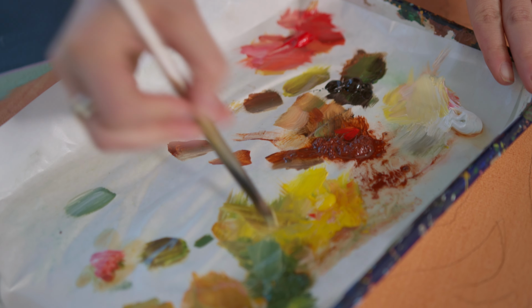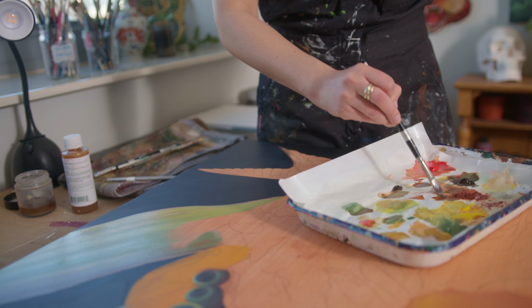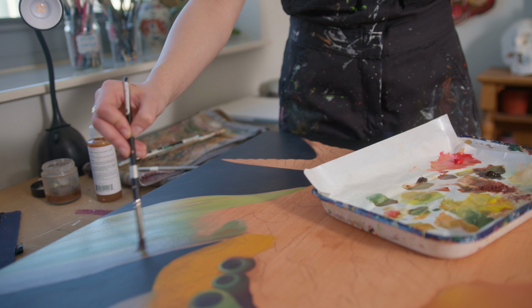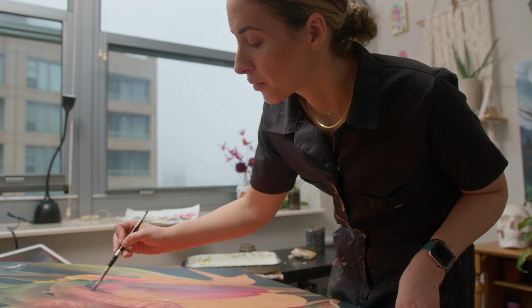I don't want color to distract, I want it to enhance. It's really important to keep color consistency, not just having like one green thing, one red thing. There's a little bit of red in the green. There's a little bit of green in the red.